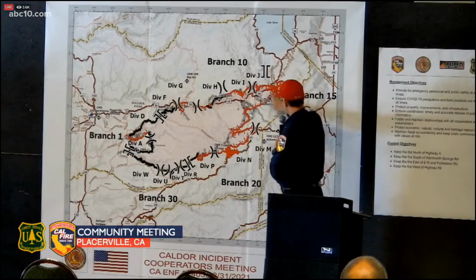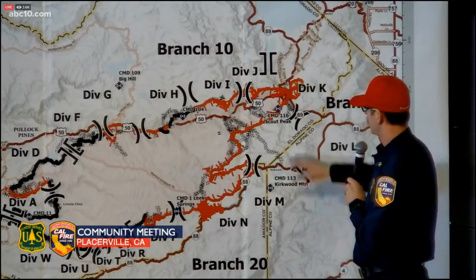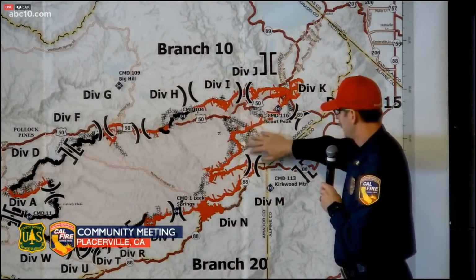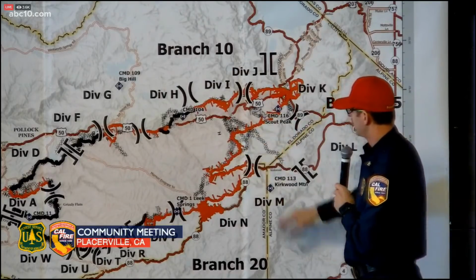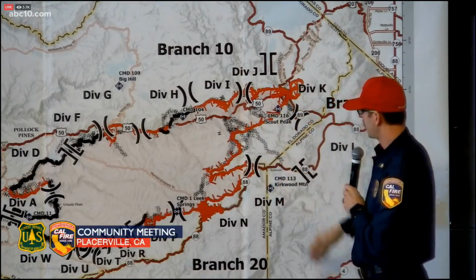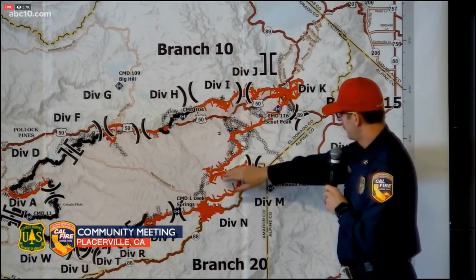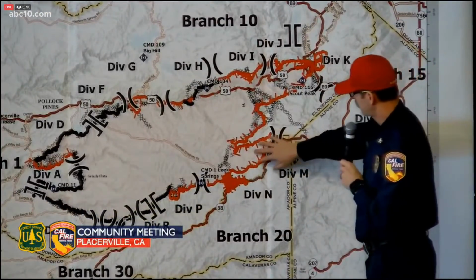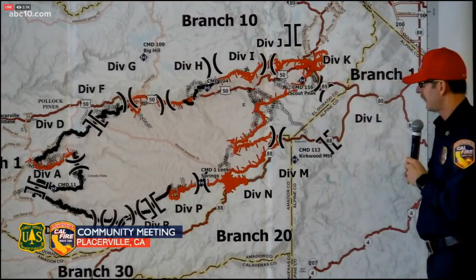Same thing, we're doing structure defense in here, trying to herd the fire away from all these homes and all the infrastructure that's out here. As we move down, this is all out in no man's land. I mean, it's just rough country. The fire wasn't burning too active out here. As people know, it's super rocky, a lot of meadows and stuff like that. So it's out here just doing its thing. Yesterday, the fire got very active in this finger just west of Kirkwood. It burned very active again today, just as the head of this fire did.